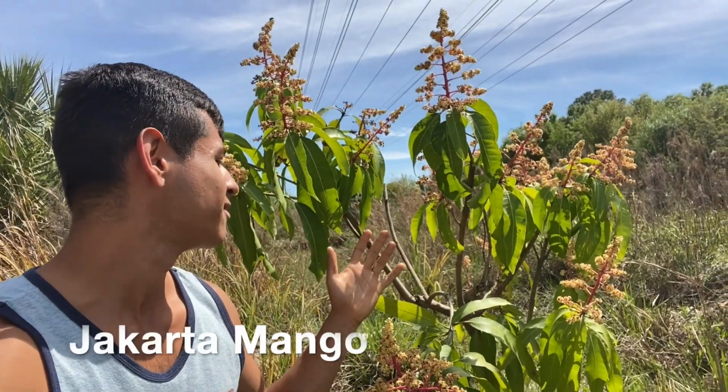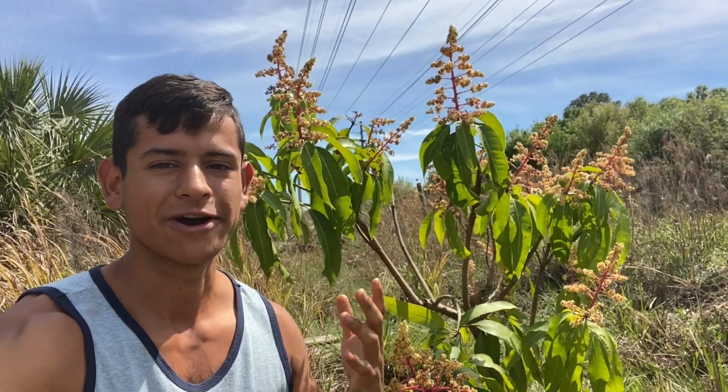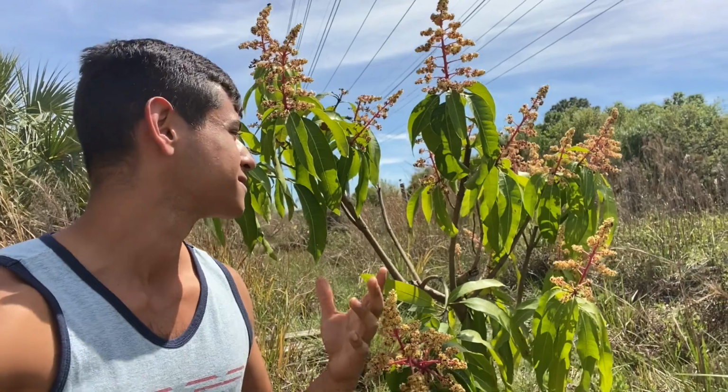Today we're going to do a review on the mangoes we have at the farm here in Punta Gorda. As you see right here, we have a beautiful Jakarta tree in full bloom. I'm just so happy that the mangoes are able to bloom here at the farm, because it makes me very happy knowing that the mangoes are able to grow here.